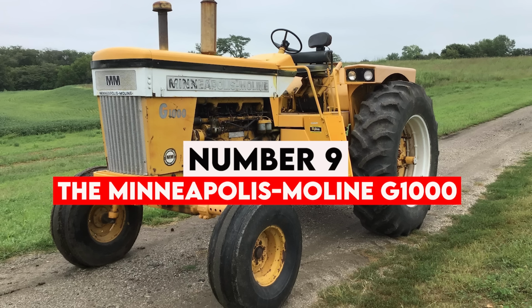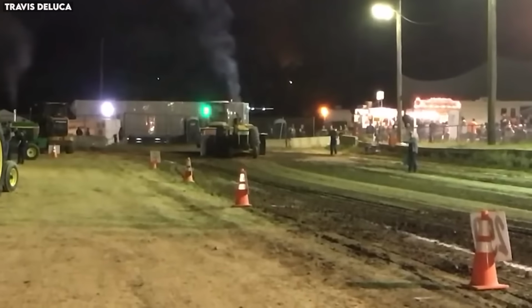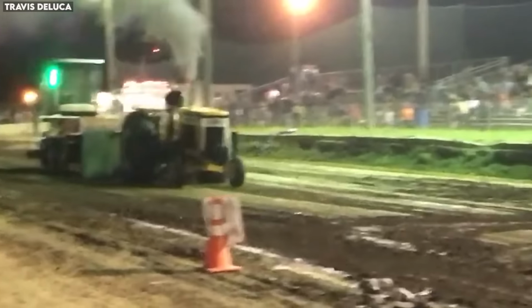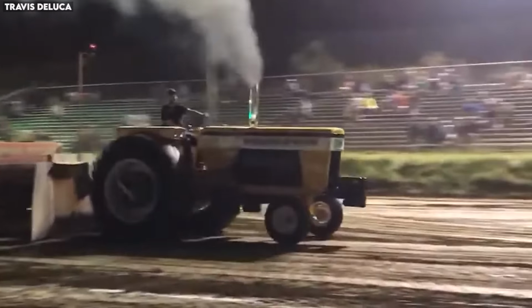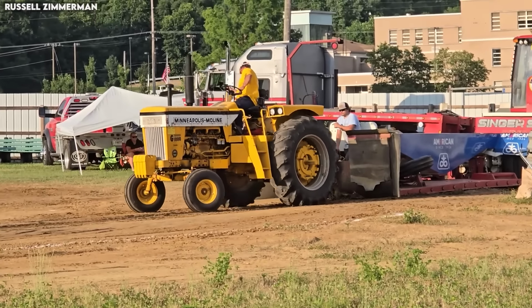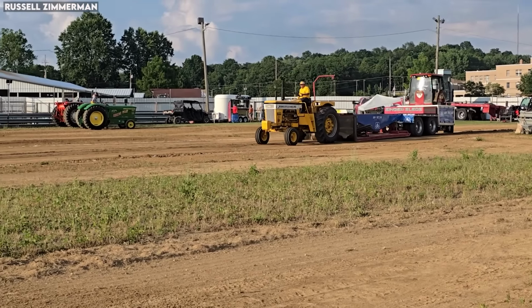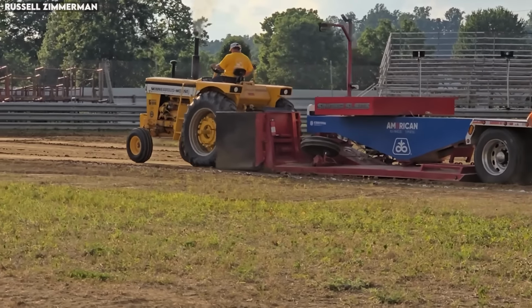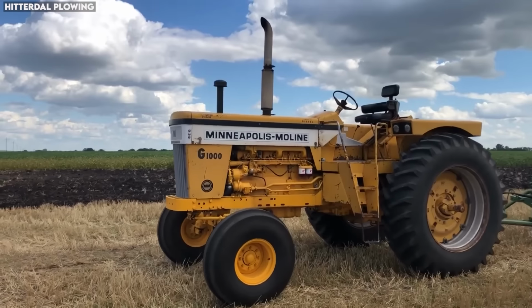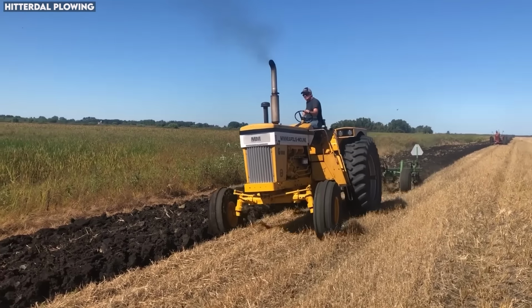Number 9. The Minneapolis-Moline G1000. By the mid-1960s, Minneapolis-Moline had built a reputation for bold engineering and striking design. Their bright prairie gold paint scheme, their innovative features, their history of firsts, the company had all of that. What they had never built right up to the middle of the 1960s was a big 6-cylinder row crop tractor. That changed in 1965 with the introduction of the G1000.